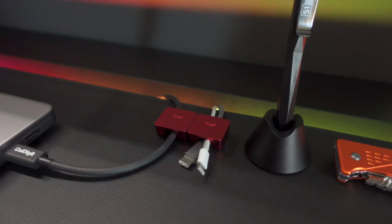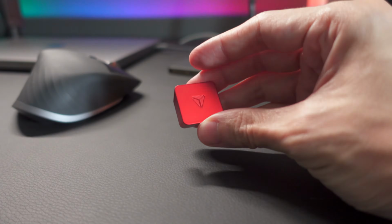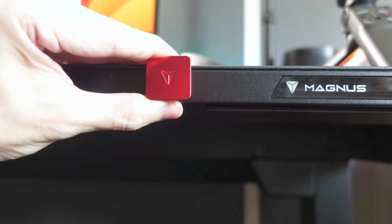The cable clips look excellent and work well, but be careful when handling them because if they stack on top of each other, the paintwork will chip. The entry is approximately 10mm wide and can comfortably fit 2 standard size cables. These can be slapped onto any part of the table.